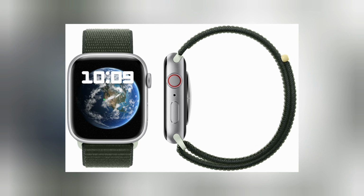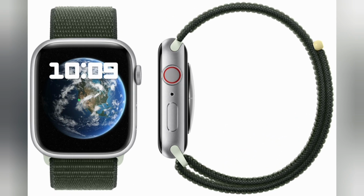Apple's first carbon-neutral product is here. Through ongoing innovations in materials, clean energy, and low-carbon shipping, Apple Watch is now available in case and band combinations that are carbon-neutral.